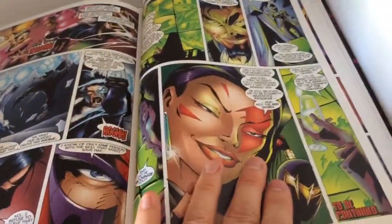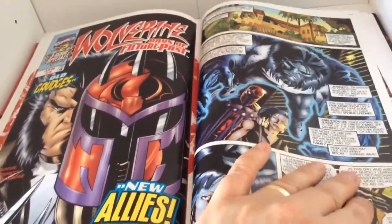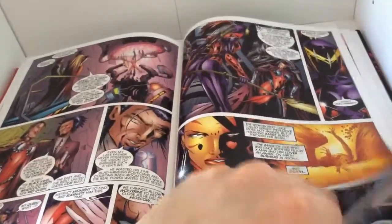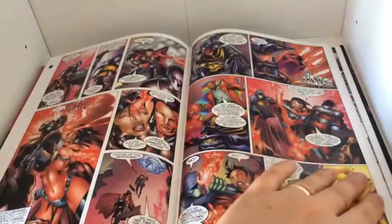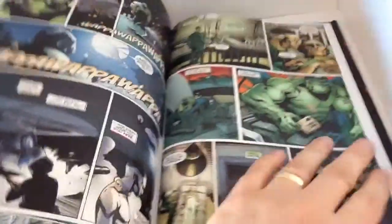So this must have been around 1996, because she got Psylocke with her, what's the word I'm looking for? Crimson face going down. Let's see, this stuff's new to me. I have a clue. This must be the Hulk bit.